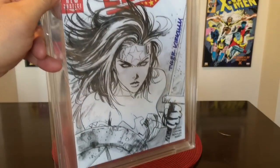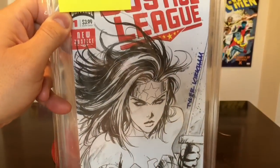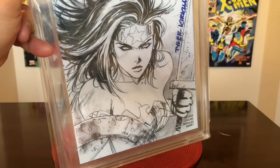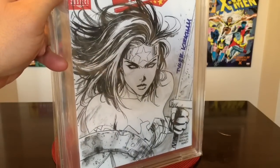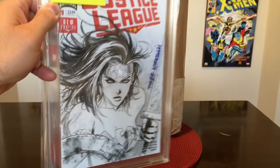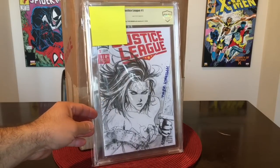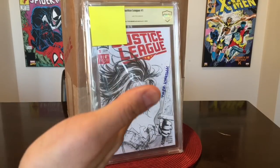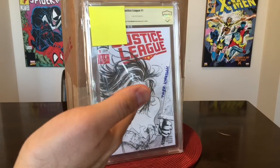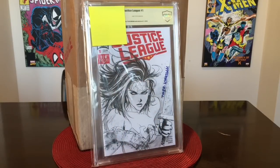I mean, you get somebody like Jim Lee or Todd McFarlane, and I get it, Tyler Kirkham's being paid, but I couldn't see Jim Lee or Todd McFarlane putting in this kind of effort on a quick sketch for a fan, because then everybody would want one and they'd be there forever. But I would pay Jim Lee or Todd McFarlane to do a sketch. But anyways, they paid him to do this, and I think he did this the next day.